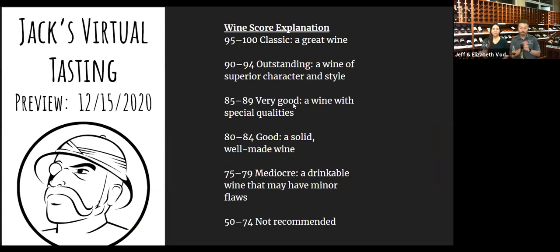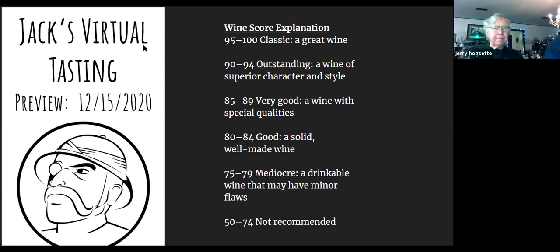So this guy, 92, 94 points, outstanding wine of superior character. I mean, they have it even up at the top of outstanding. Interesting marks on that. What are you guys thinking? It's a good rating. I love it.